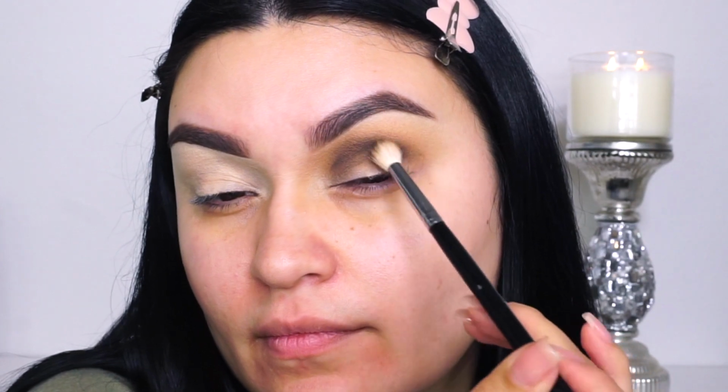You know me and my bronzy looks. You wanna hug the outer corner just like this. I've never used this palette either. This is actually my first time using it. So far so good. So I'm cleaning off my brush on just a towel, and I'm gonna go back into that bronzer shade, you guys, that we first used, and then just go on top.